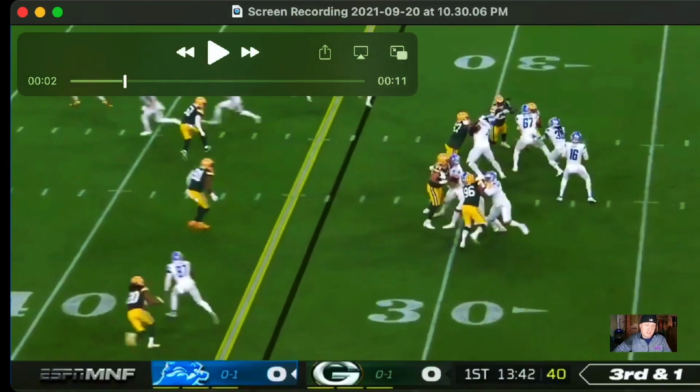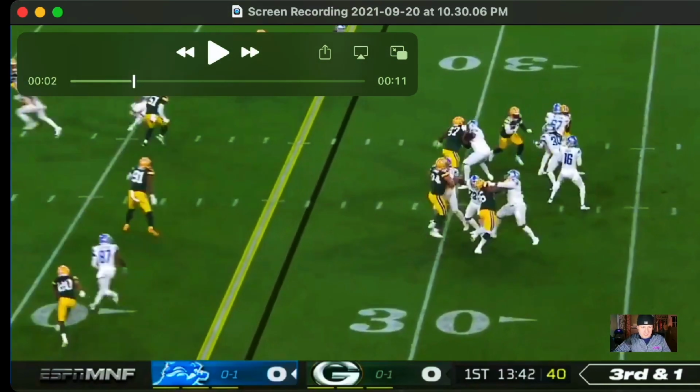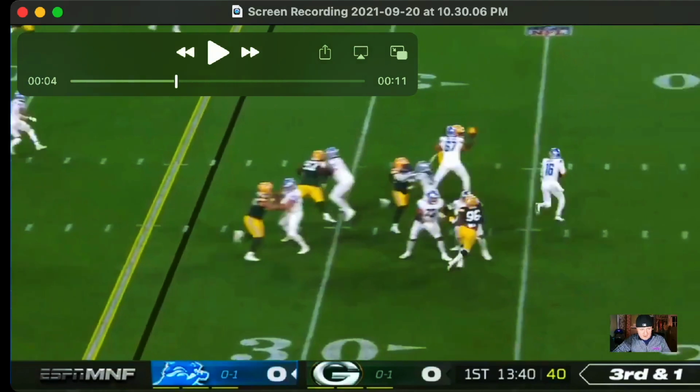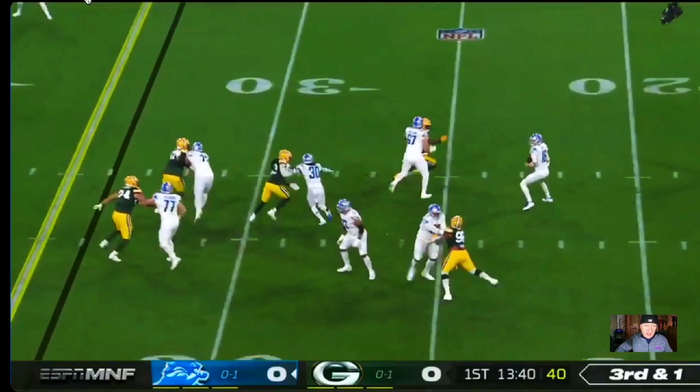He's falling over. He regains his footwork, though. He could have earned the target right there if he really wanted it. But now he's working back to where he's going to be. We lose him here. We don't have all 22. The game's still going on. We're not going to have that.